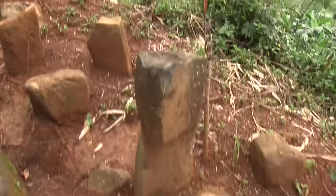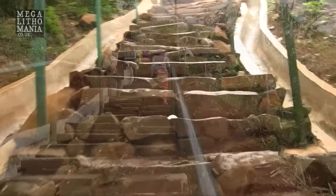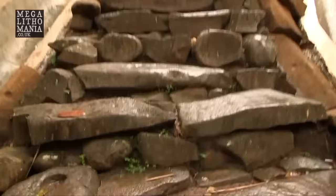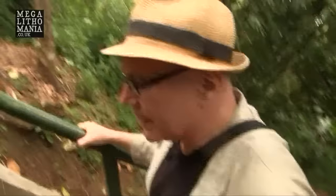And these steps, although they're made of andesite blocks like those of the megalithic structure, were probably only put in place around 1980. Prior to that time, there was no exact path up to the top. And there may also have been another path to the summit on the east side.